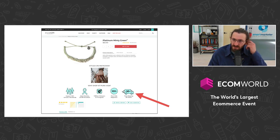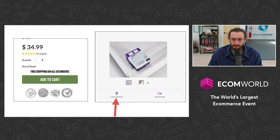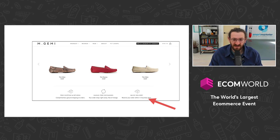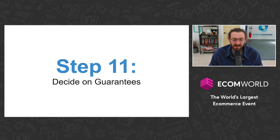Your USPs can be unique to your brand. We're doing made in the USA here. Purple's going 1-year warranty. We're doing satisfaction guaranteed. You can see here we've got our USPs in image format on our long form sales page: cruelty free. These folks have quick delivery as one of their USPs. These folks have buy now, pay later as one of their USPs, or that they will replace it for life. So you've got to have unique selling propositions, and you've got to have them in image format, and they must be on the page.